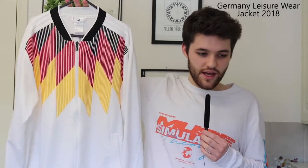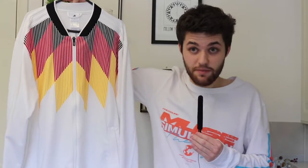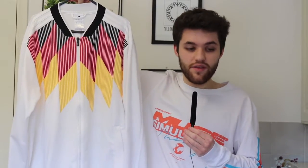We're getting into the territory of white and Germany now, so this is going to be fun for me. This is a jacket they brought out in 2018. I don't believe the team wore it, but it was just part of the leisure wear. The print, as I say, Adidas took inspiration for 2018 from previous designs. So this is similar to the 1994 design, which you'll see now.